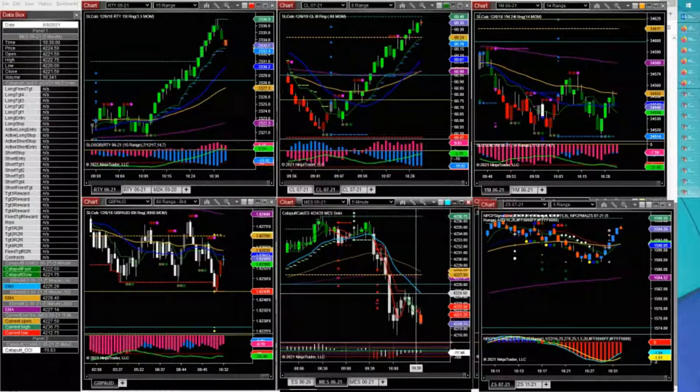On Catapult, our 14 EMA is at 25.28, so that would put our stop at 25.75.